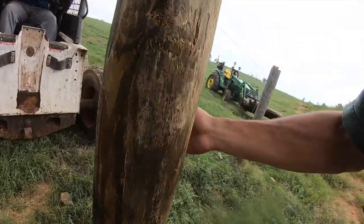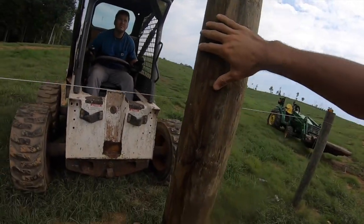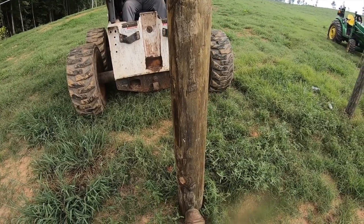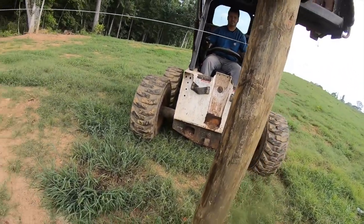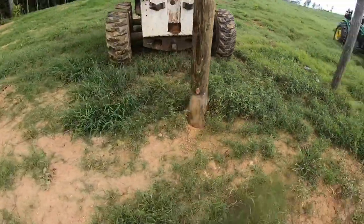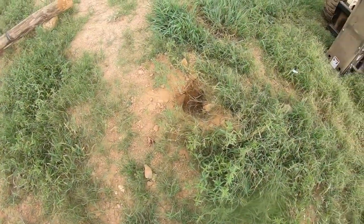This post is wanting to kick out a little bit. I'm gonna try to hold it back with my foot a little bit while he gets it started. Sometimes you have to help get these started just a little bit. Pretty dry over here. You can see just a lot of red clay. It hadn't rained in a while.